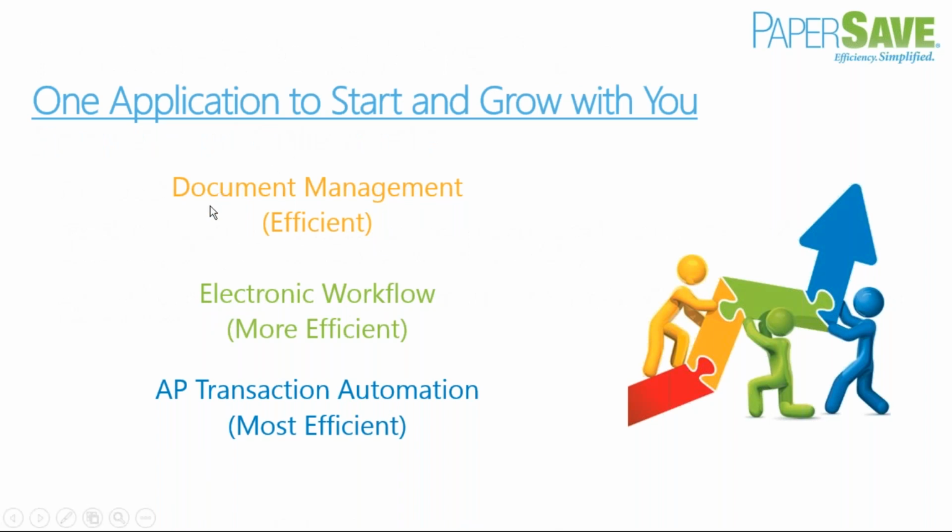The first piece of PaperSave is the document management area. Document management is the capture, the storage, the retrieval, the security, and the retention around your documents. So again, for those of you who are using filing cabinets or a network drive someplace to store your documents, PaperSave is going to eliminate that for you, making it very efficient.